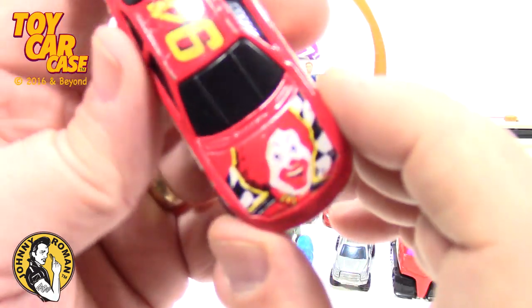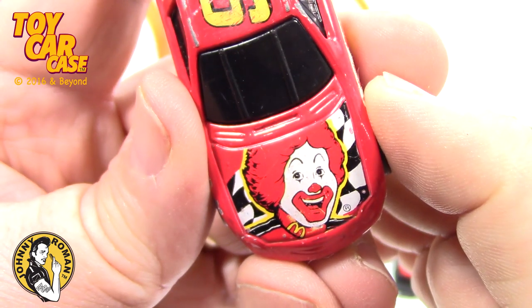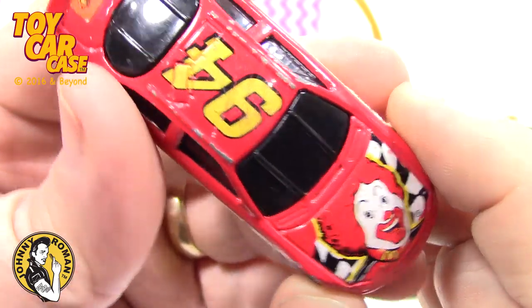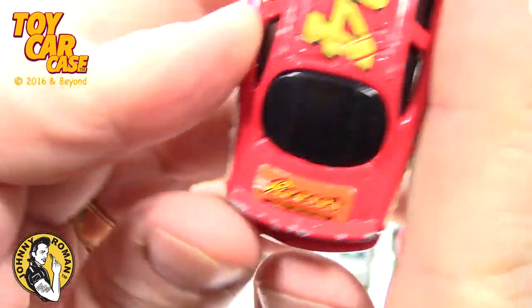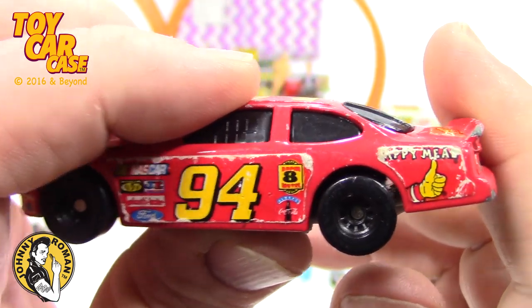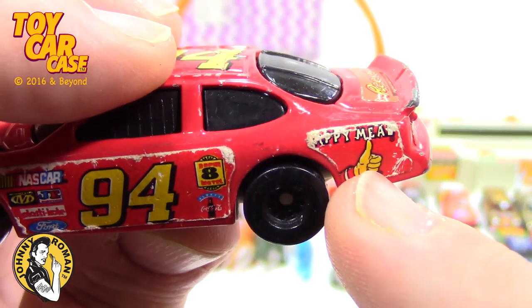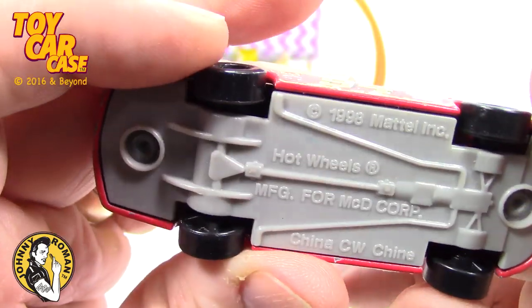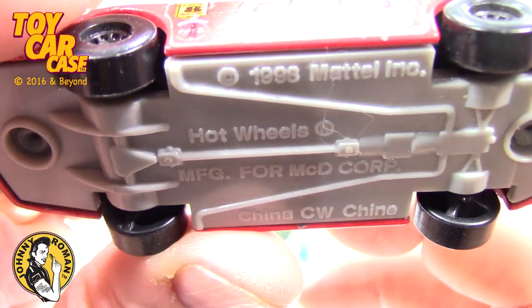Oh, another. Oh! Mickey D! It's Ronnie. Ronnie McDonald. Oh, and Reese's Peanut Butter Cups. And here's the big Ronnie thumbs up Happy Meal. These are older. Kind of digging it. Made for Mickey D.